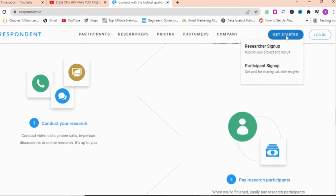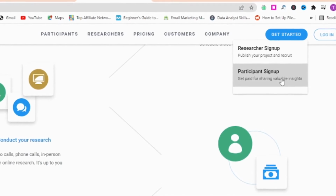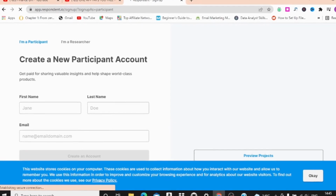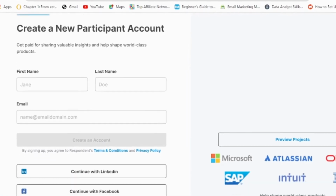First, come to the top right corner of the home page and click on Get Started. You will then see these options: Researcher Sign Up and Participant Sign Up. You will click on Participant Sign Up, and you will be taken to this sign up page here. All you need to do to sign up is your first name, your last name, and email.